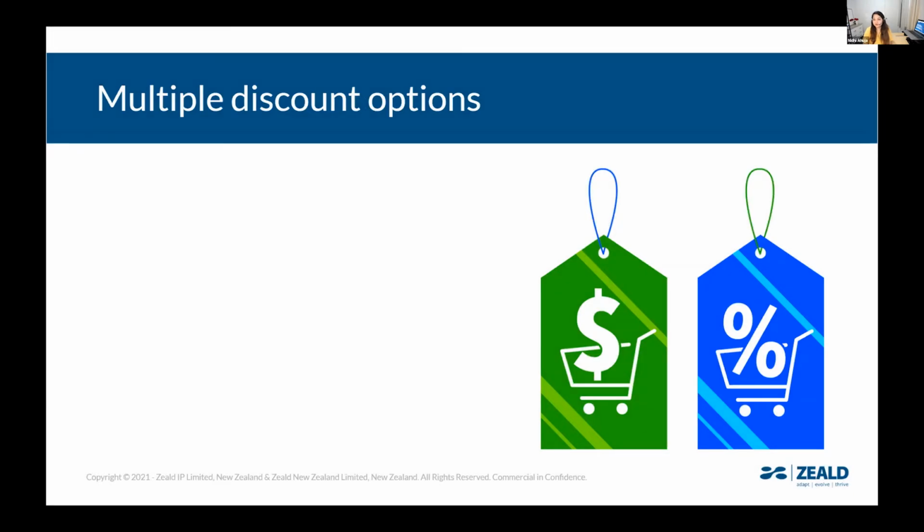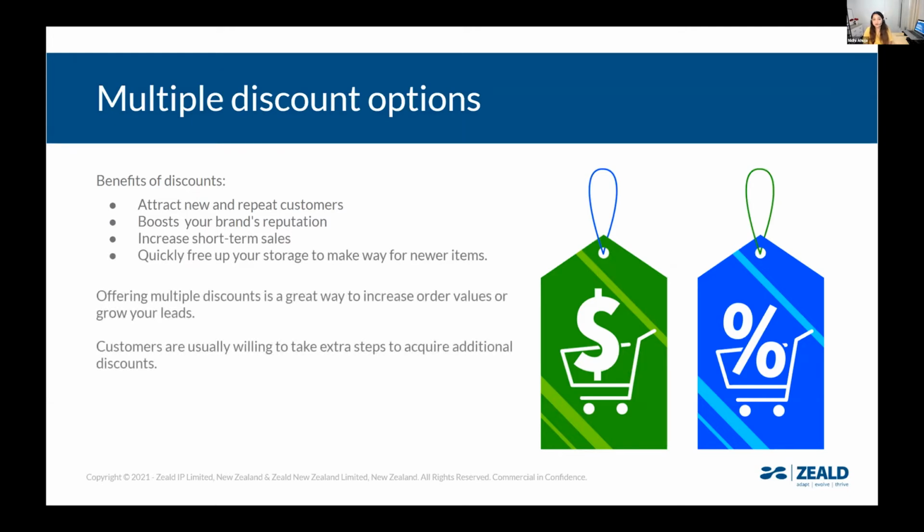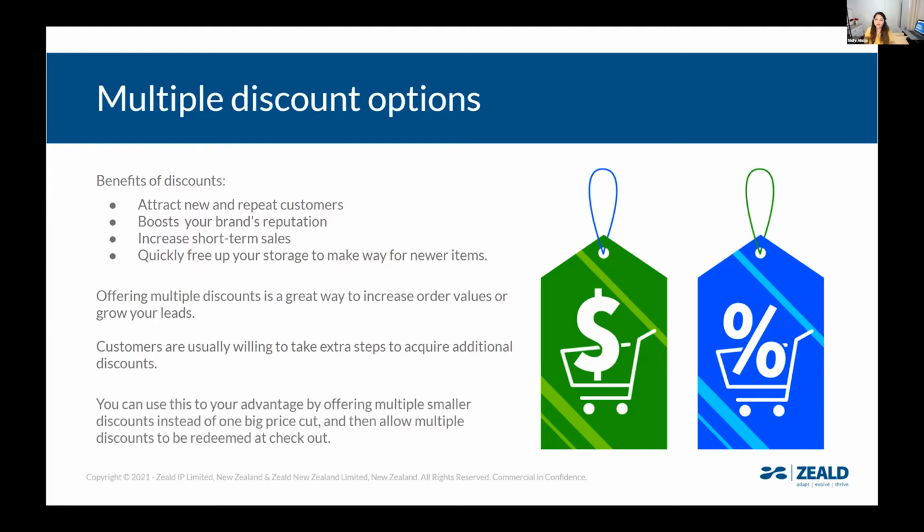Next thing is multiple discount options. The benefits of discounts: attract new and repeat customers, boost your brand's reputation, increase short-term sales, and quickly free up your storage to make way for newer items. Offering multiple discounts is a great way to increase order values and grow your leads. Customers are usually willing to take extra steps to acquire additional discounts. So multiple discount offers on different products really work wonders. You can use this to your advantage by offering multiple smaller discounts instead of one big price cut. Then allow multiple discounts to be redeemed at checkout, like coupon codes, etc.